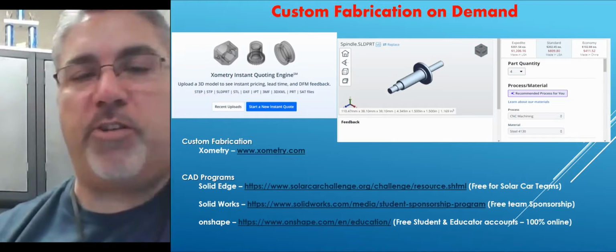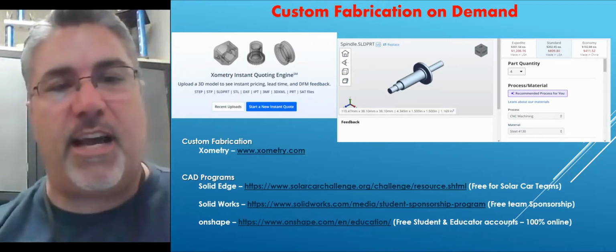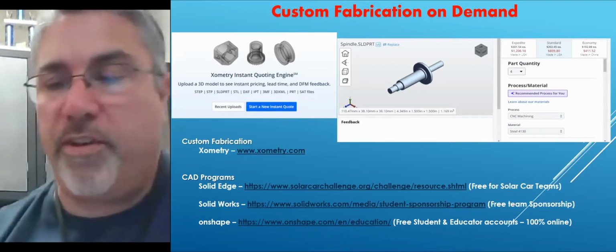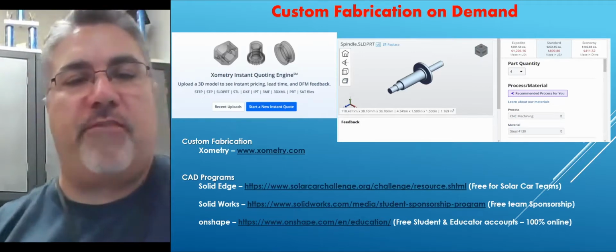So if you're needing that special part and you may be lacking the ability to fabricate it, but you've got kids that designed it in CAD, this is fantastic. And we feel like it's pretty reasonable on the price as far as what you're getting, because some stuff you just can't find out there.